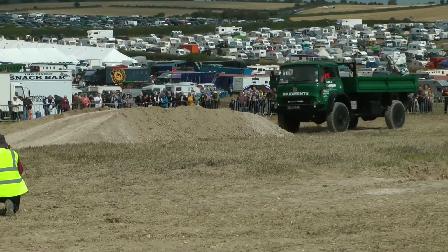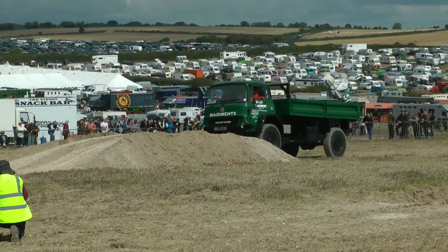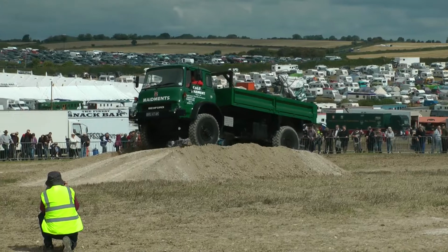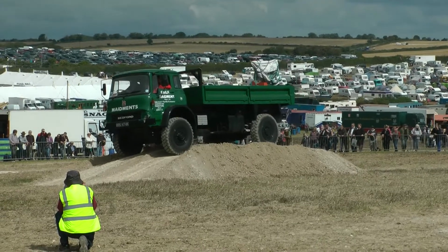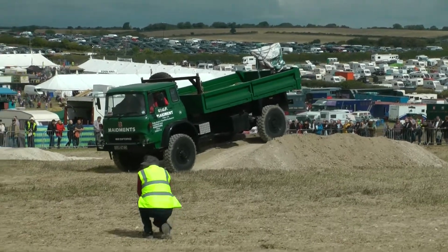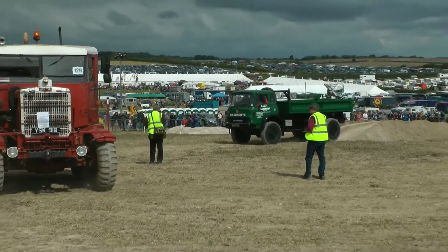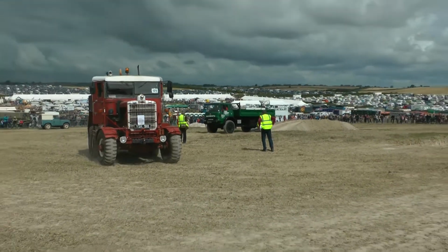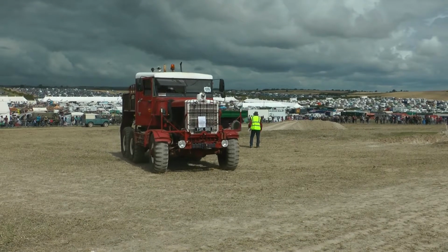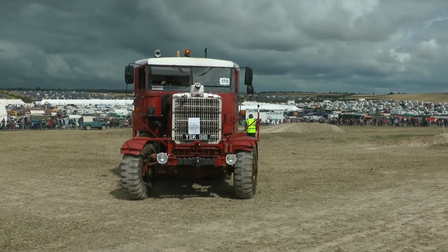1957 Albion Chieftain, the first of our Albions in the arena. It's in BRS livery, and it was restored by Phil McTravers in the late 80s and early 90s. And Phil was a regular exhibitor down here at the Great Dorset Steam Fair and a supporter of the show for very many years. And it was great to see some of his handiwork still coming around the shows. And that's the Albion Chieftain in 1957.